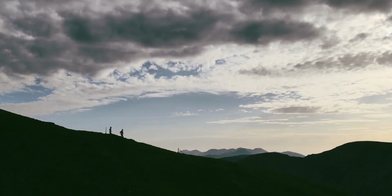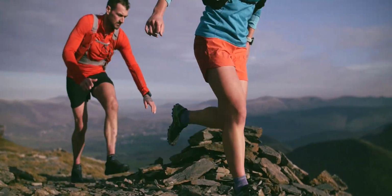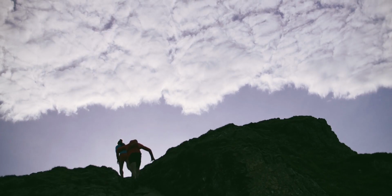But once you get to the top of Grisedale Pike, you've kind of got your first view of the finish line, so you're thinking, oh, I'm going to make this. And then you've got a nice scrambly climb up onto Eel Crag.